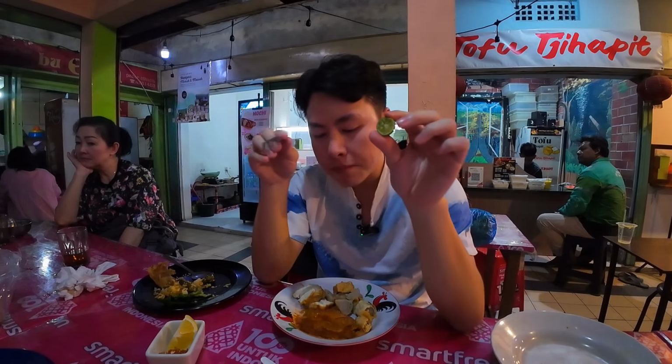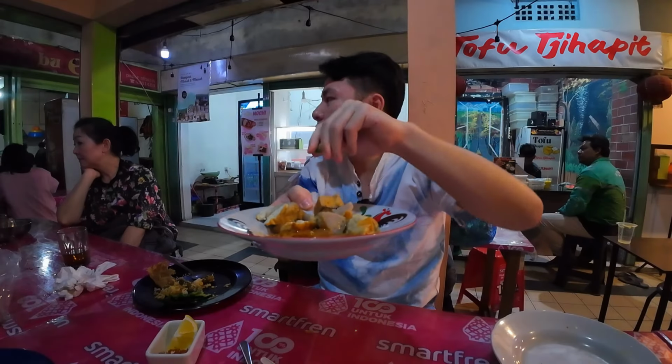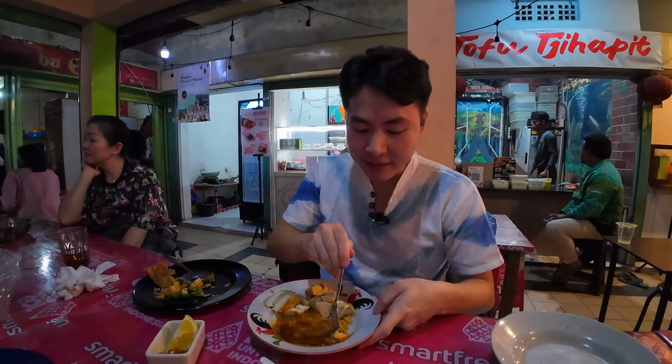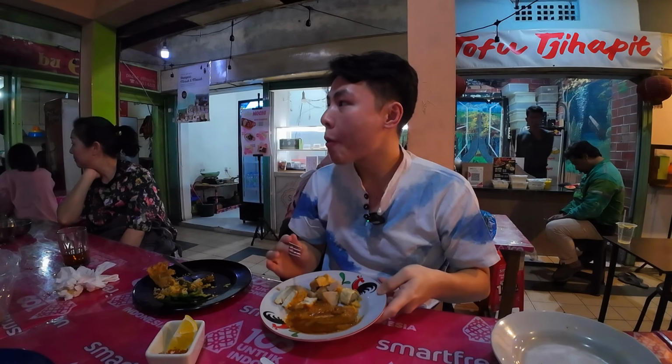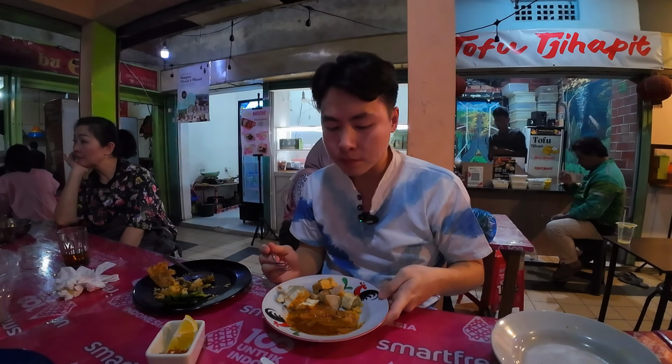You're also given jeruk nipis. It's like lime to counter the fishiness of the fish. Ini limau atau nipis? Limau bukan yang gede ya, Mama. Ini nipis deh kayaknya. Nipis yang gede. Oh gitu. Now we have added the lime. One more bite. It adds brightness and also acidity to the dish. Good.